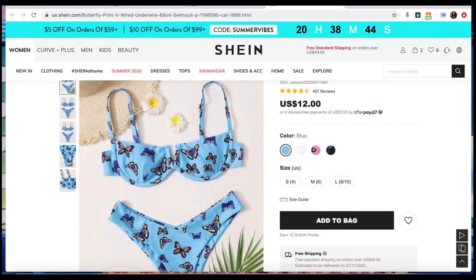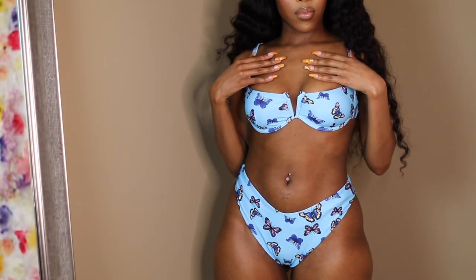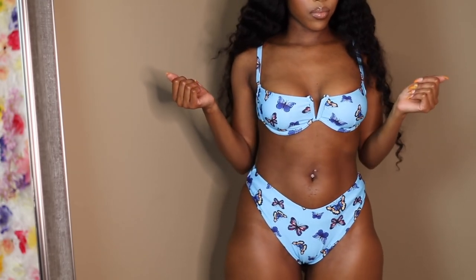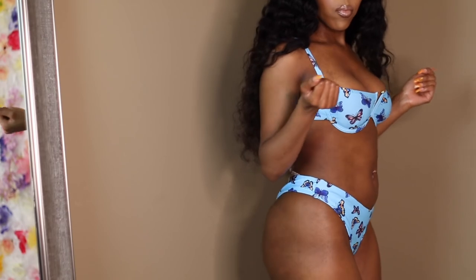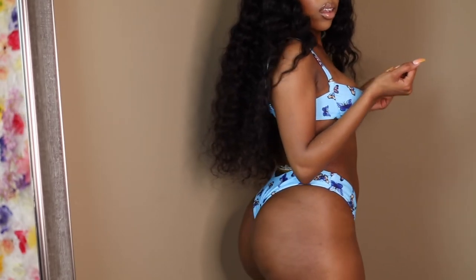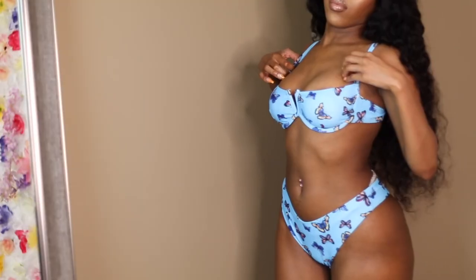Okay, you guys, so the first swimsuit up is this cute butterfly baby blue swimsuit. I really, really like this color on me. It looks super good. The top is kind of like a push-up swimsuit top. It definitely does create a little volume for your girls, definitely giving it a good lift.